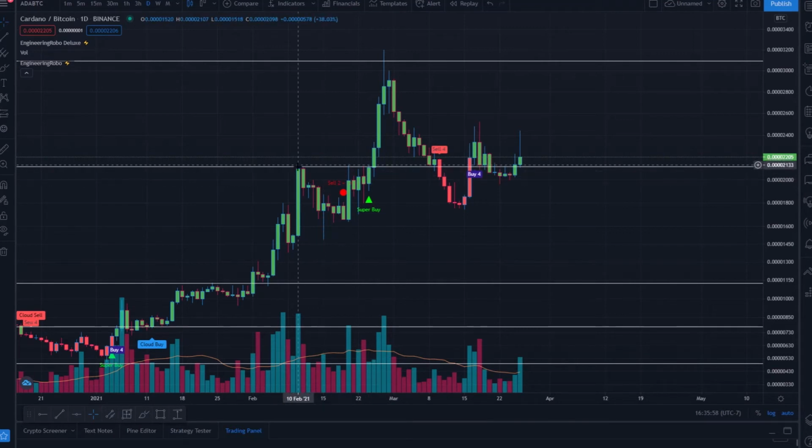2,118 Satoshi level that we were rejected off of and took a few days to break. Finally, after swinging up, we've come all the way back down. We've had a couple weeks of downward price action against Bitcoin. Sell 4 as we fell below that 2118 support line, bottomed out. Would appear to bottom out around 1792 Satoshi. We came back up above 2110 Satoshi with a buy 4 signal in play.